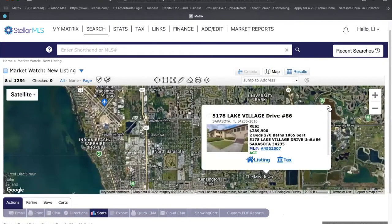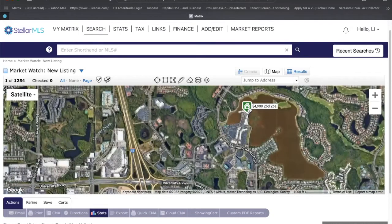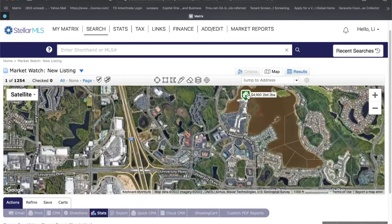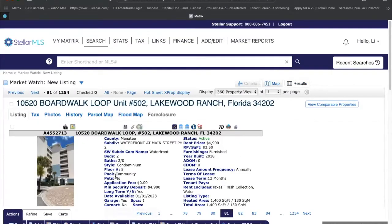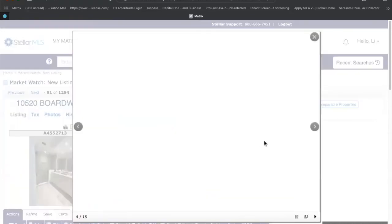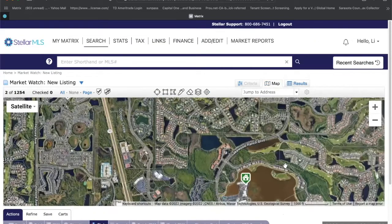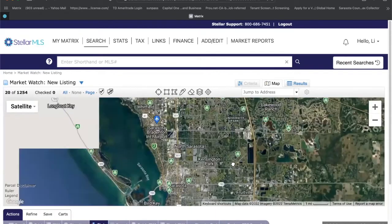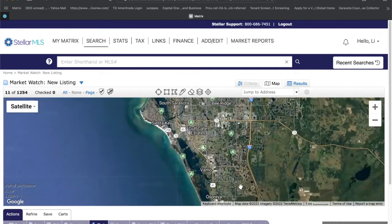So today there's not too much going on here, but there's a $1 million home. No, this is for rent for 4,900 for 2 bedroom, 2 baths. Oh, condo. Waterfront at the main street. Waterfront at the main street. Don't worry about it. That's for rent. There's nothing going on. So today we don't have too much going on. All I can recommend is this one.